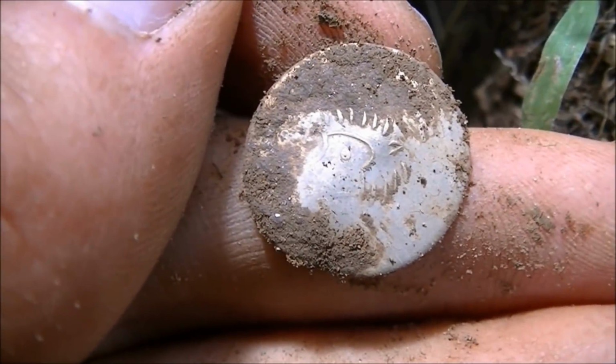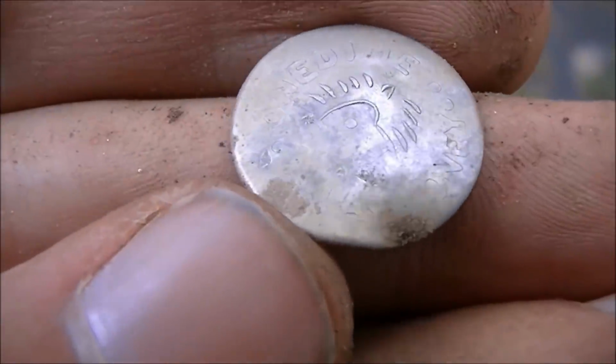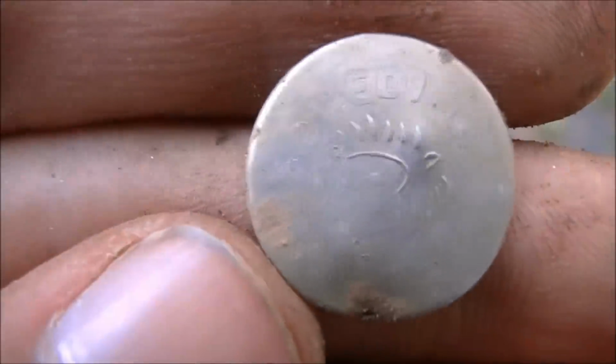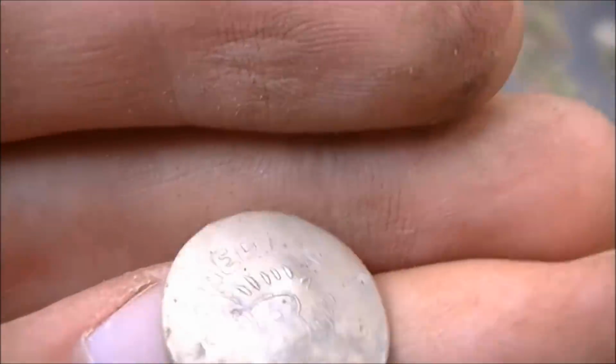It's got something on it. Let me clean it up, we'll see what it is. Yeah, it looks like it's a piece of really worn old play money. You can see, looks like it says one dime at the top and then it had some sort of design on it. Old play money.